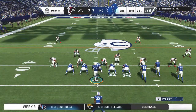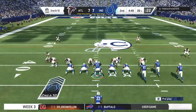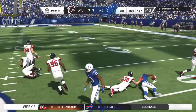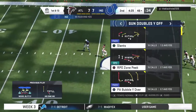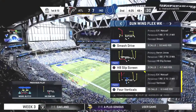They work again from the 38 on 2nd and 10. Here's Jones. He's got the first down and more past midfield. He gets it across the 50 and down to the 48. A 14-yard gain for Indianapolis, and also move the sticks.